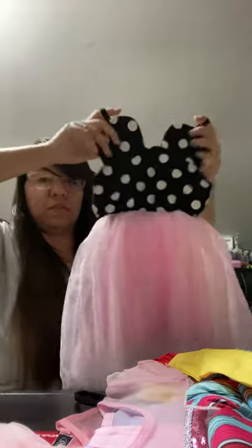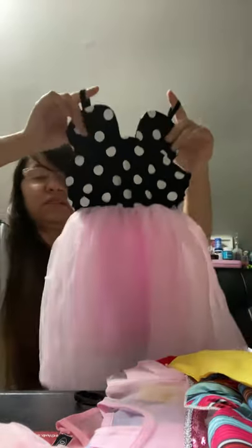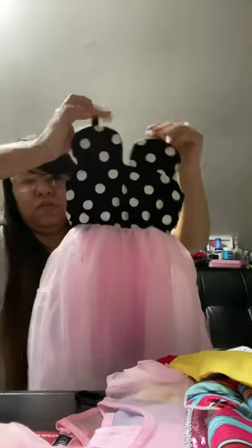Yes. Mommy, look! Oh my god, my favorite one! Oh, it's my Mickey Mouse. Yeah, let me see. Mickey Mouse. And this is officially my favorite one. You see this? She loves Minnie Mouse. This is super cute. Get a little tutu. I love it.